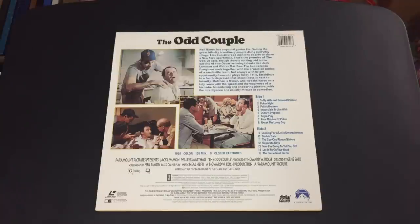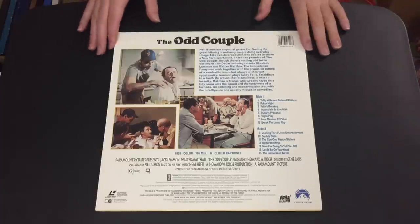So I've wanted to pick this up to check out the mono track for some time. I've just never found one, so super happy to be able to check it out finally.